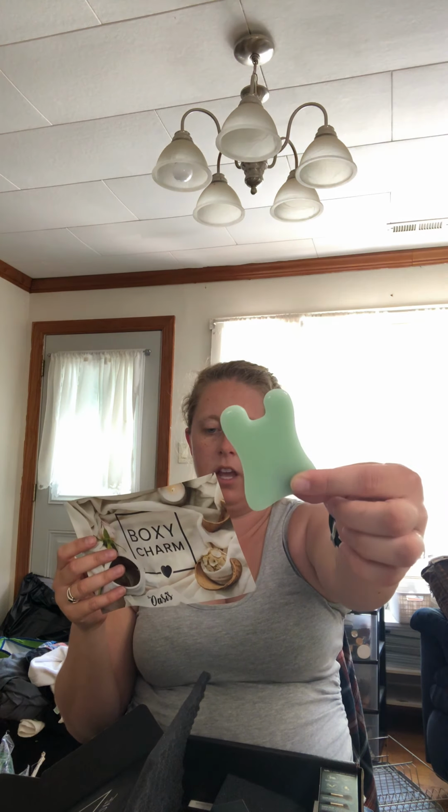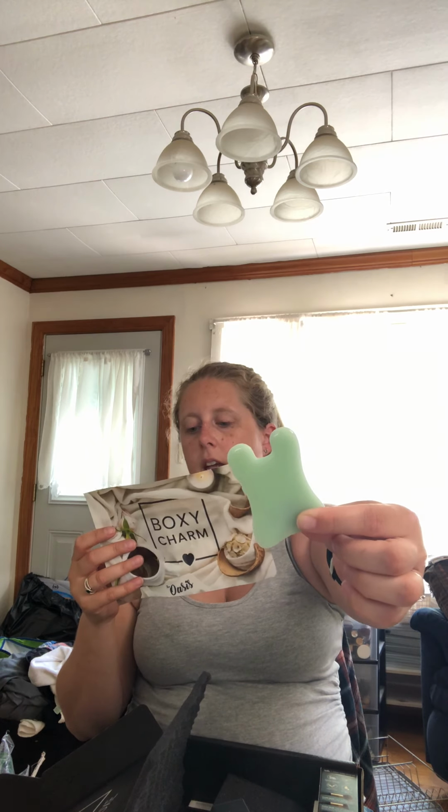So this is the Osea Gua Sha Sculptor. This is supposed to bring the spa home and mimic the effects of our cult favorite skincare studio treatment. Chisel, lift, and define facial contours. With this jade tool, melt muscle tension and improve skin firmness. With consistent use, facial gua sha can help smooth fine lines and wrinkles. This retails for $32. That's interesting.